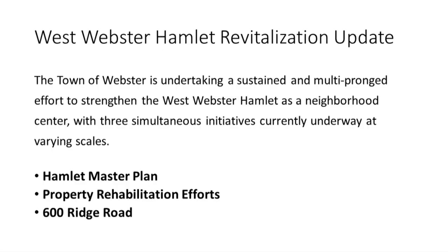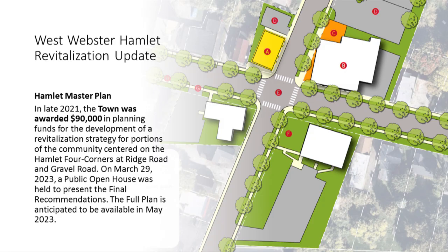As you know, there's been multiple levels of investigation and activity taking place in the West Webster Hamlet. Our efforts at 600 Ridge are at the epicenter of the hamlet itself, but there's multiple layers of initiatives currently taking place. So the Hamlet Master Plan and additional property rehabilitation efforts are taking place simultaneously to the efforts that the town is undertaking at 600 Ridge.